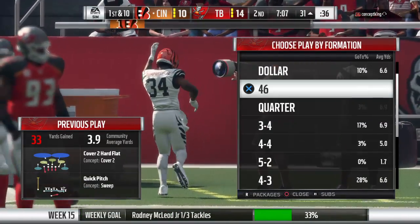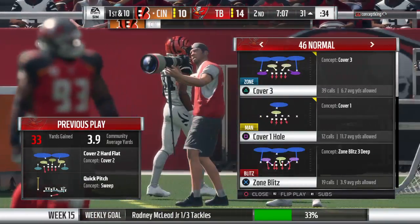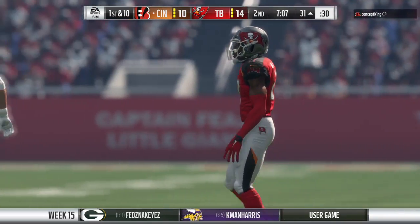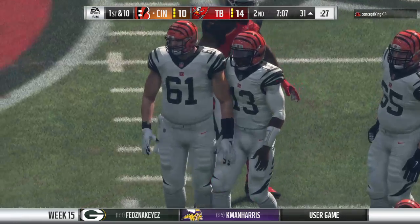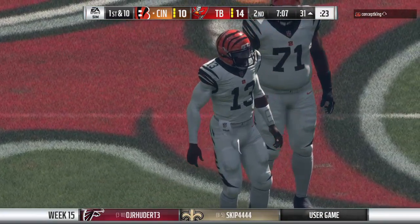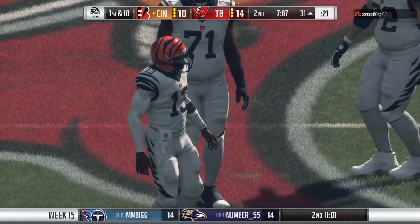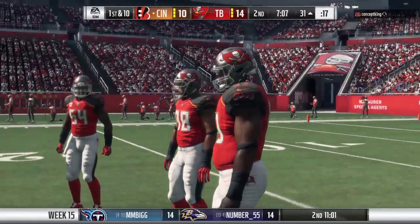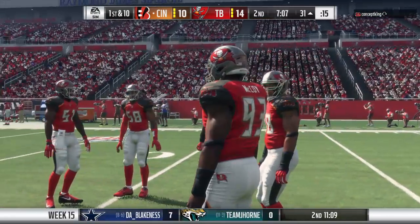Well, when you're able to break a run against a cover two or a two-deep zone, safeties are back a little ways. What you're counting on is the guys taking care of business up front and then maybe climbing to the second level, that offensive lineman or tight end getting up to the second level and able to block the safety in order to create a big run. Yeah, making those linemen work with a couple blocks. They look good doing it there.